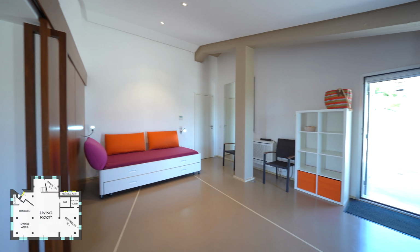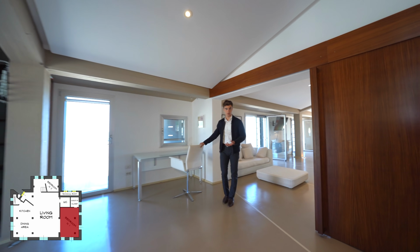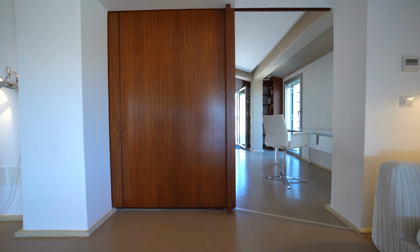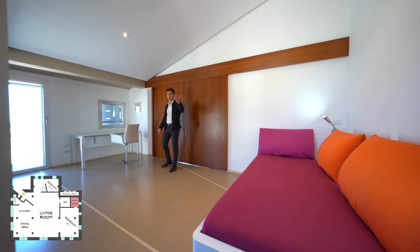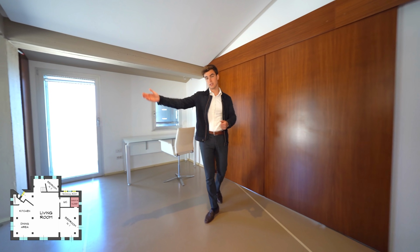On this side of the living space, there is what is today used as a studio, but by closing this sliding door, you could separate it from the rest of the living areas and create a very useful guest room. Over there, through this door, we get to a wardrobe, and it would also have its own independent access.